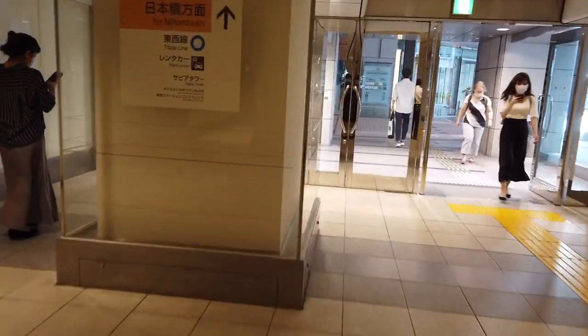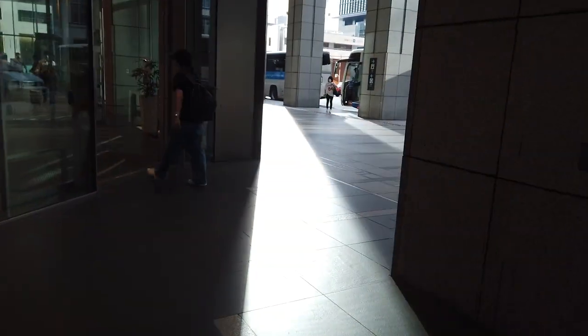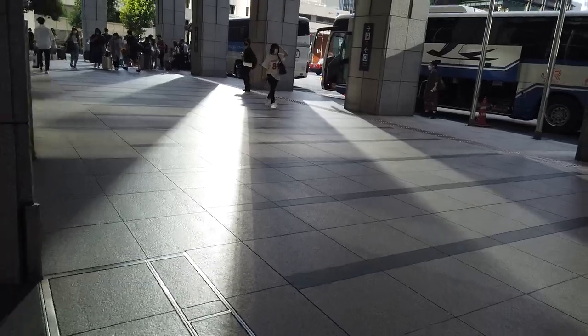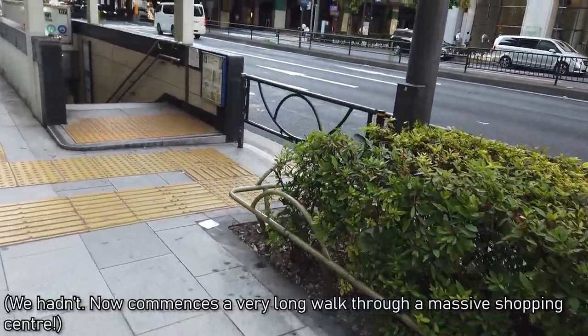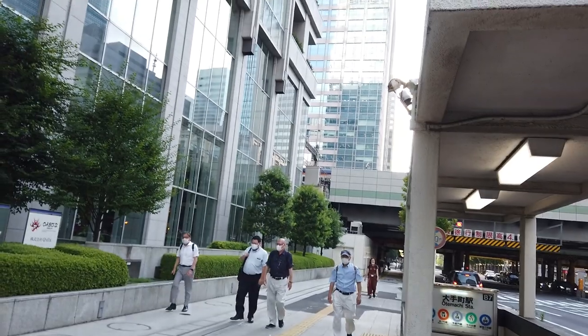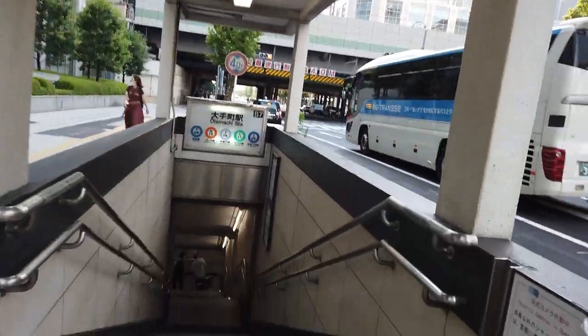I've just realised I'm going the wrong way, but I don't want to turn back. I'll get lost again. And it's a little bit less hot now, so it's somewhat pleasant to walk around. Oh, we've actually come the right way, surprisingly. I thought we'd come towards the Hombashi way. Oh, that's a special train going over the bridge. I'm not too sure what it is, but it's a special train.